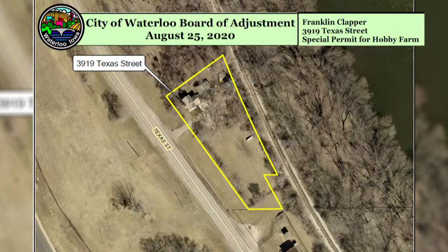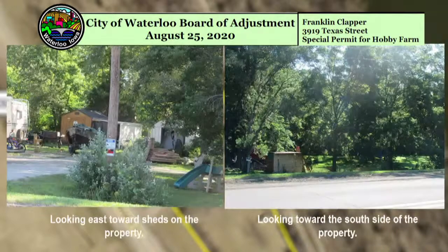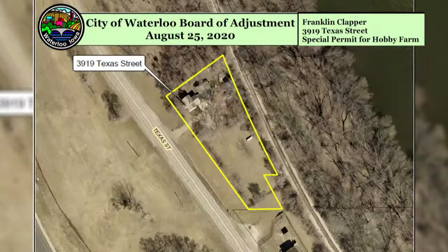The site in question is zoned M1 light industrial district and has been zoned as such since the adoption of zoning ordinance number 2479 in 1969. Surrounding land uses and their zoning are as follows. To the north, vacant land, Iowa Northern Railroad and the Cedar River, zoned M1 light industrial district and A1 agricultural district. To the east is the Iowa Northern Railroad and the Cedar River, zoned A1 agricultural district.